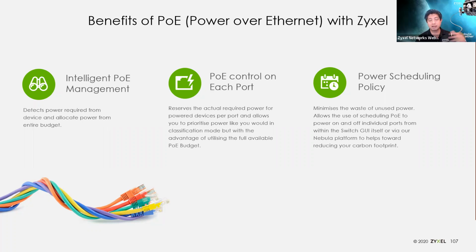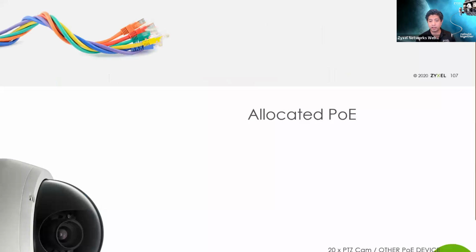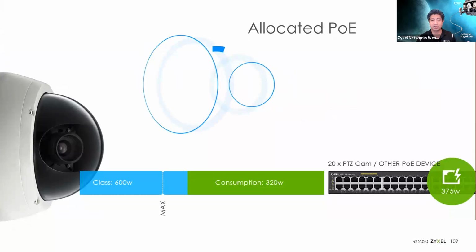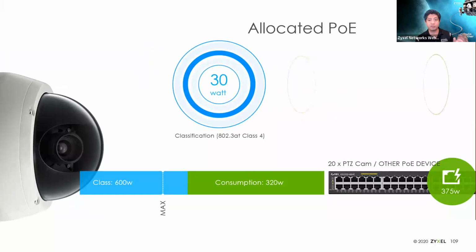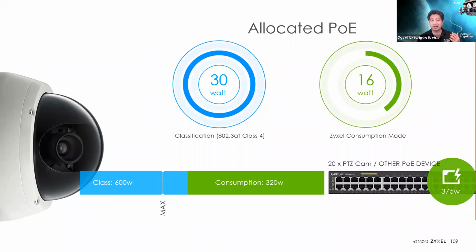So you can maximize the power utilization of these devices, and you can also schedule power to be turned on and off as well. So for example, let's say you're allocating power to an access point or an IP camera that has pan tilt zoom. It's classified as a class 4, which takes 30 watts of power if you just classify it. So if you want to power 20 of these pan tilt zooms, it's going to cost you a budget of 600 watts. So you have to find a switch that does that. So it's more expensive, more power, more operating cost, etc.